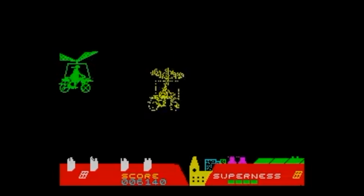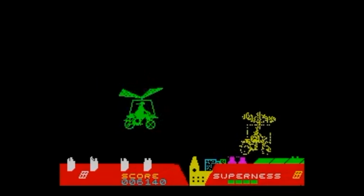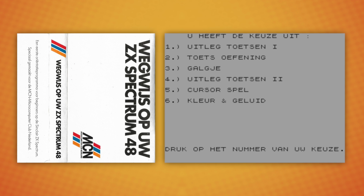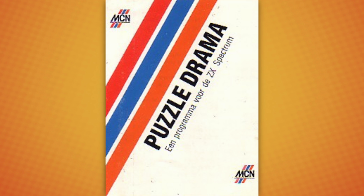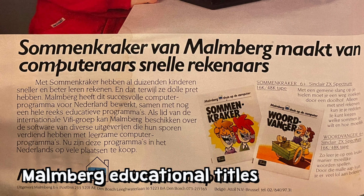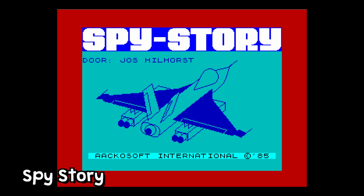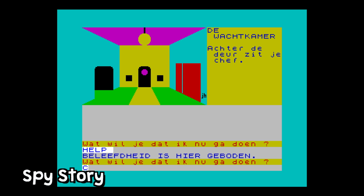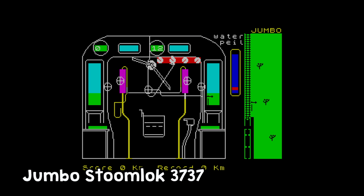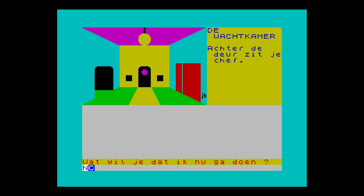But thank Buddha, we also had Dutch software. Or didn't we? Apart from the aforementioned MCN titles and some homemade ones, there weren't any Dutch games to speak of. Maybe 3 or 4 educational titles could be found. Some other titles were Spy Story, a Dutch text adventure, and Jumbo Steamlock 3737, a steam train simulation game. And that is basically it.